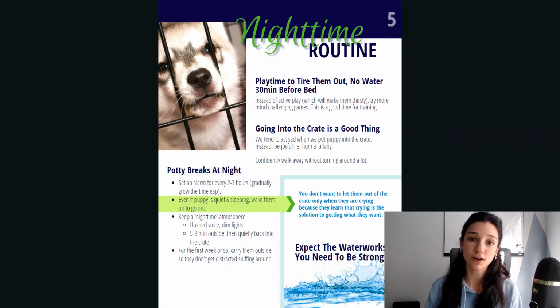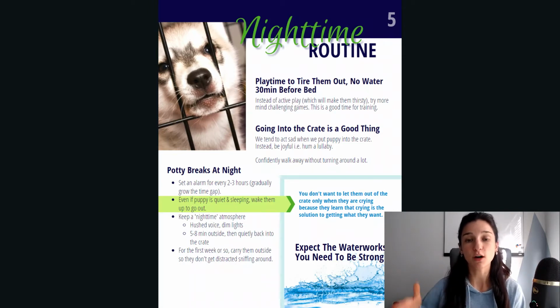Go ahead and set an alarm for every 2 to 3 hours, and you can grow that time gap as your puppy grows. When your alarm goes off, even if your puppy is sleeping and quiet, go ahead, wake them up and take them out to the bathroom. This is good because we're not waiting for our puppy to cry for us to let them out, because they will learn that when I cry, I get what I want. Or when I cry, my family will come to me. So it's good to wake them up and take them out. It makes them go on your schedule, not you go on their schedule. So set your alarm and take your puppy outside.